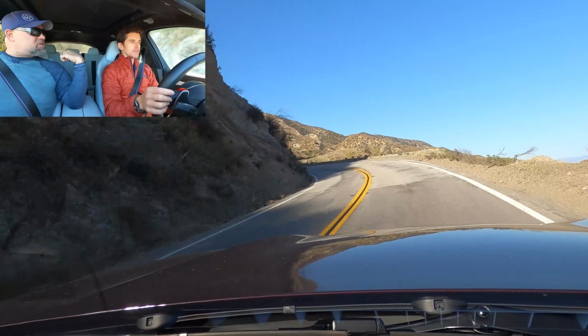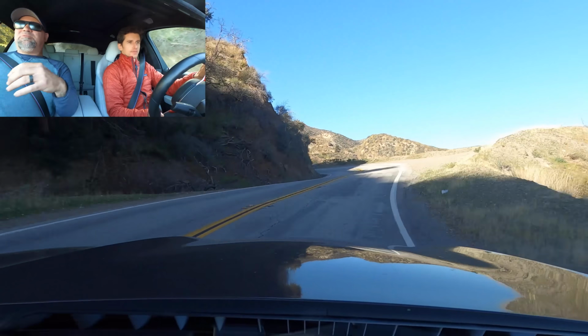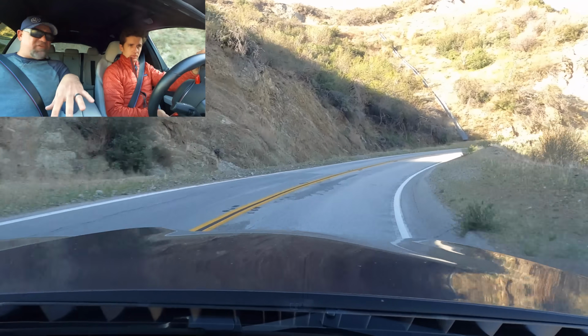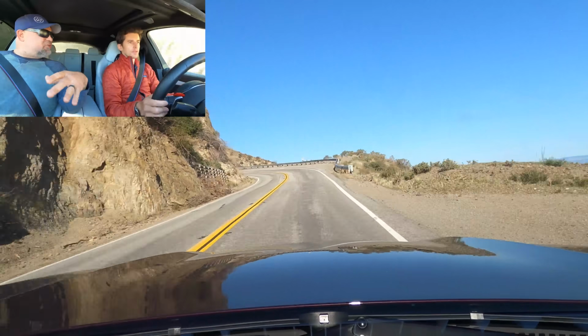Right. That's what the slopey roof is. The slopey roof is the personal luxury coupe because it's less good at carrying cargo. It's less good at carrying rear passengers. They tend to be the high-performance AMG and M versions, not the base models. Right. And you see them being driven by single individuals.